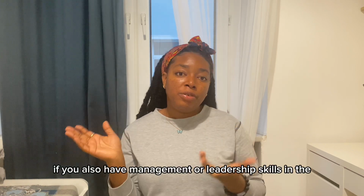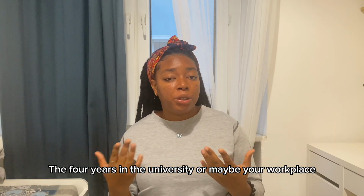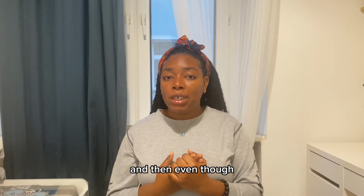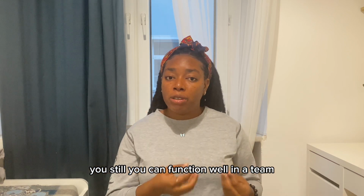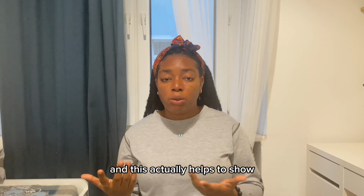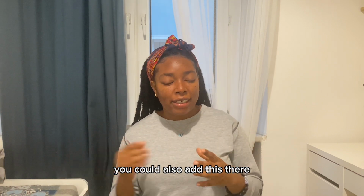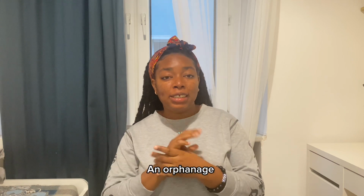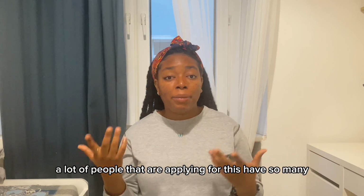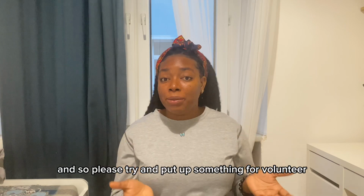a 3-page CV. If you also have management or leadership skills in maybe 4 years in the university or your workplace, it's also advisable to put it there because it shows that you are able to lead a team, and even though you are still able to work on your own, you can function well in a team. Because in Erasmus, there are so many projects that you do in a group, and this actually shows a form of skill that they are looking for. And if you also have volunteering skills, you could also add this there. Maybe you volunteered at an orphanage, you were with an organization, just something to make you stand out amongst everybody, because a lot of people that are applying for this have so many, so you can't just leave your CV scanty, you see. So please try and put up something for your volunteer if you have.